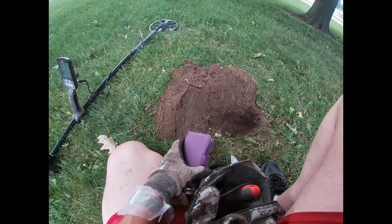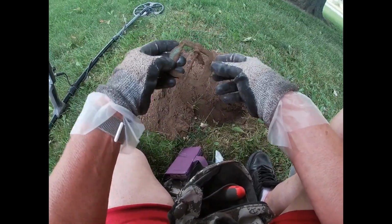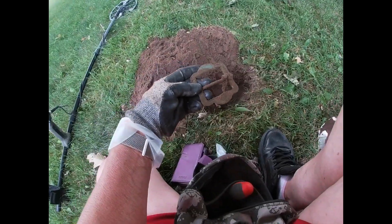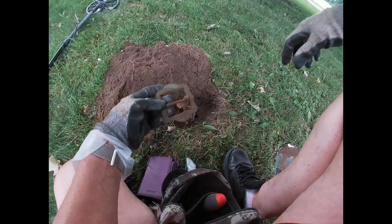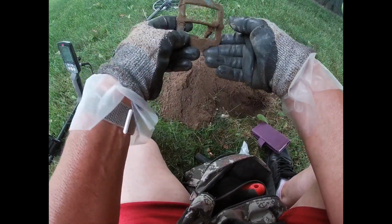Day two, back at the farm. Really high 30 signal. Look what I pulled out of there. And it was freaking deep. Really, really deep. Deeper than my whites. I don't know how far down you can see, but look at this beauty. Oh my gosh, this is gorgeous.